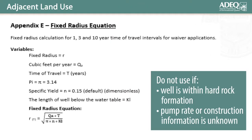The fixed radius calculation shown is used to determine the 1, 3, and 10-year time of travel intervals. The capacity of the pump and well construction information must be known to use the fixed radius equation. In the equation, the variables are as follows. The fixed radius is equal to R. The pump rate of the source well in cubic feet per year is represented as Q.